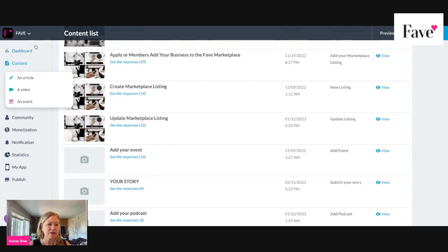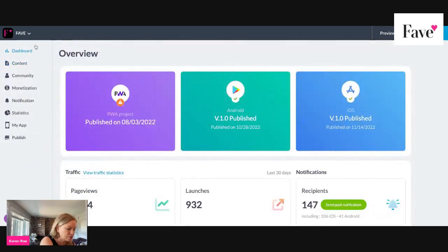Oh, whoops. That's actually, there's a few more things to check on the app as well. Let me just get back to my list. So that is the first thing that you want to check, to make sure all the forms are updated. The next thing you want to check is go to community, go to user list.